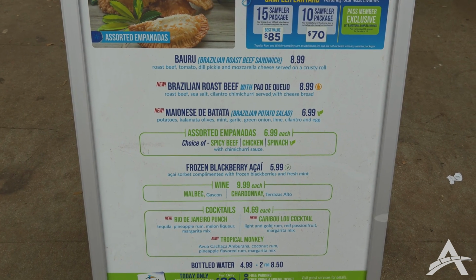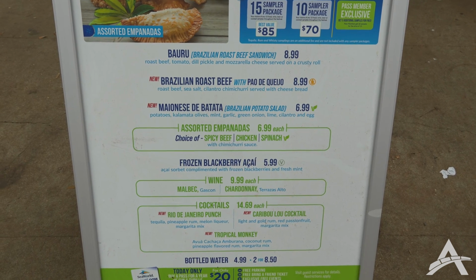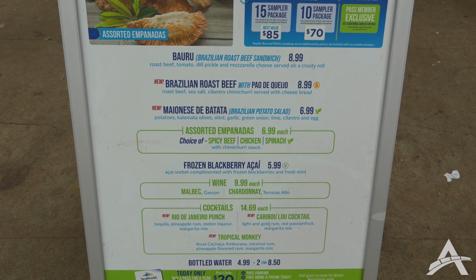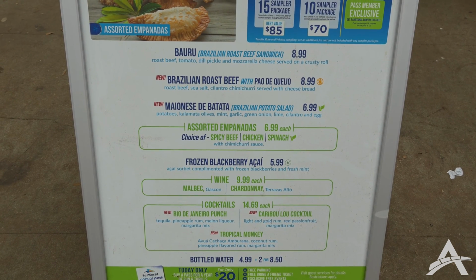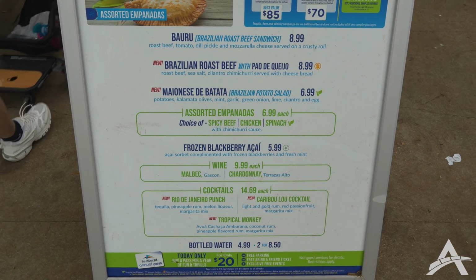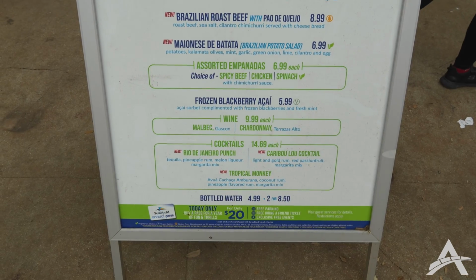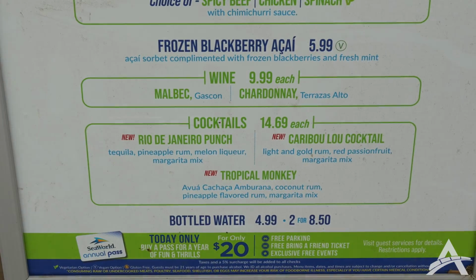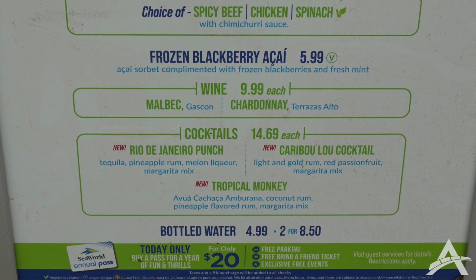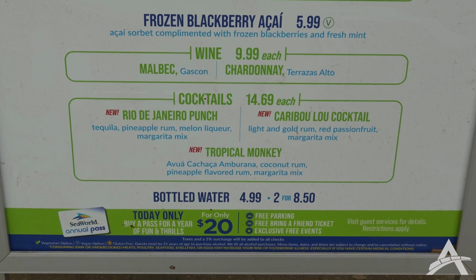That sounds pretty good. And you also have the maionese de batata, Brazilian potato salad for $6.99. Potatoes, Kalamata olives, mint, garlic, green onion, lime, cilantro, and egg. That's interesting. The empanadas are back. Spicy beef, chicken, spinach. The frozen blackberry acai is back. You also have wine. A lot of new cocktails this year, as we've seen. Rio de Janeiro punch, caribou Lou cocktail, and a tropical monkey right down there.